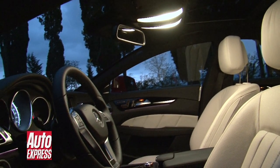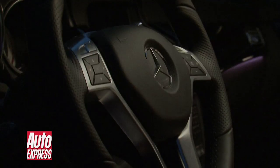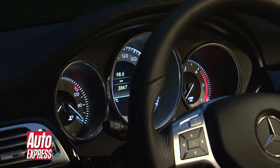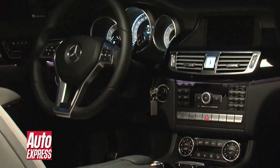As for the interior, well, it's a bit like a cross between that in the SLS AMG and the E-Class. And unlike with the previous CLS, the cabin does feel worthy of the car's £50,000 price tag.